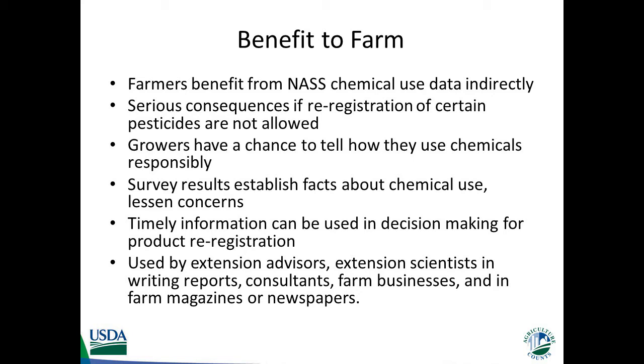Accurate and timely information on actual usage can be used in the decision-making process for product registration, re-registration, and product alternatives. The data are also used by extension advisors, extension scientists in writing reports, consultants, farm businesses, and are in farm magazines or newspapers, which also provide help and information to farmers.